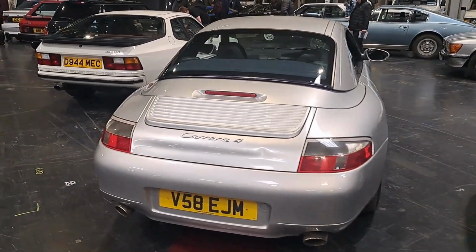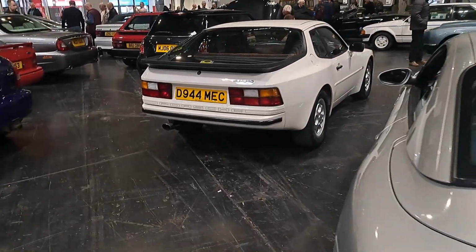Very firm ride in these. That's what I noticed. Quite fast. Even the base one was quite fast.